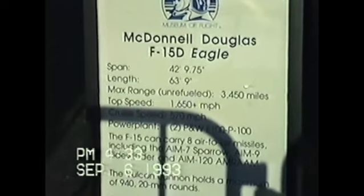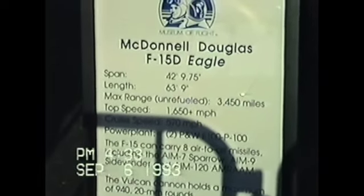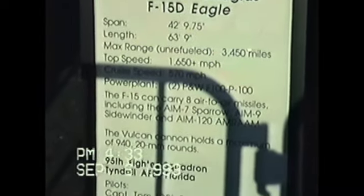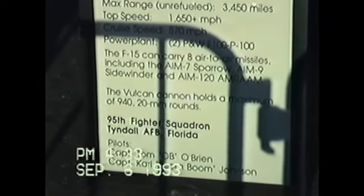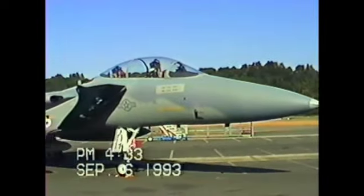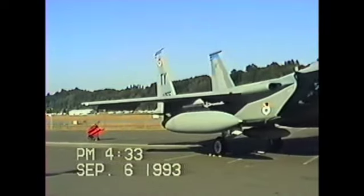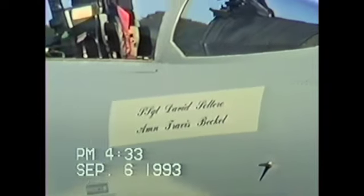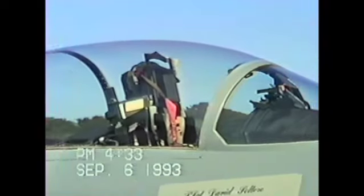This is a McDonnell Douglas F-15 Eagle. Top speed 1,600 miles per hour. 8 air-to-air missiles. Not gonna look at all that stuff. There it is. Pretty fast jet too.